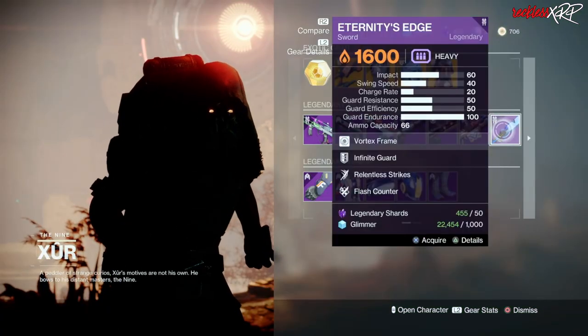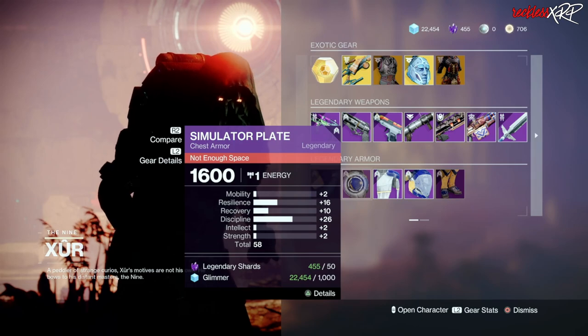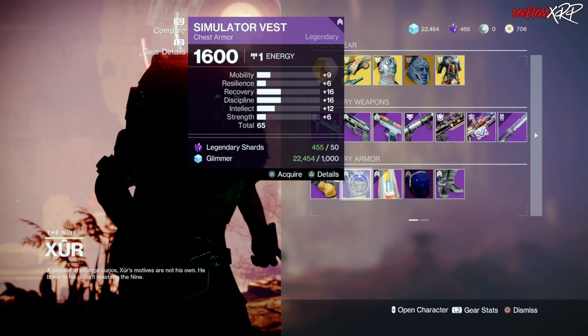And then if you're into Warlock Swords, go ahead and pick up this Eternity's Edge. Warlock legendary gear for the week. Trash. Go ahead and pick up this Titan Chest Armor. It has a very high resilience with even higher discipline. And then last but not least, go ahead and pick up this Hunter chest piece.